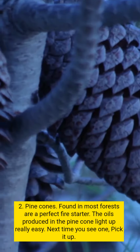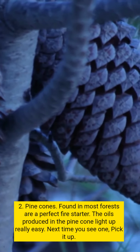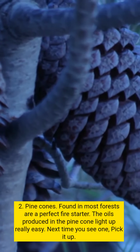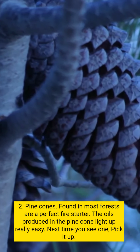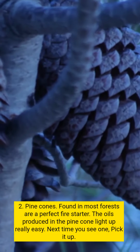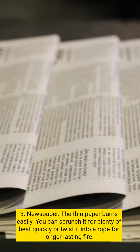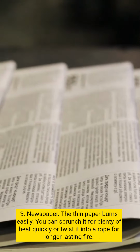2. Pine cones. Found in most forests, they are a perfect fire starter. The oils produced in the pine cone light up really easy. Next time you see one, pick it up. 3. Newspaper. The thin paper burns easily. You can scrunch it for plenty of heat quickly or twist it into a rope for longer-lasting fire.